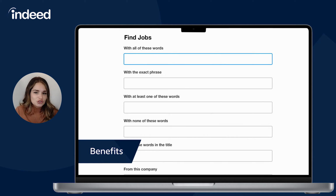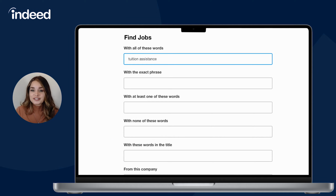Benefits. Let's say that you're looking for a job that offers benefits like tips, commission, or even tuition assistance. You can put those phrases in the with all of these words or with this exact phrase box to see those jobs where those benefits are mentioned.